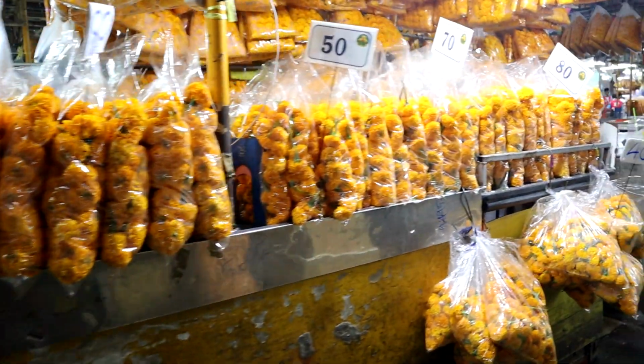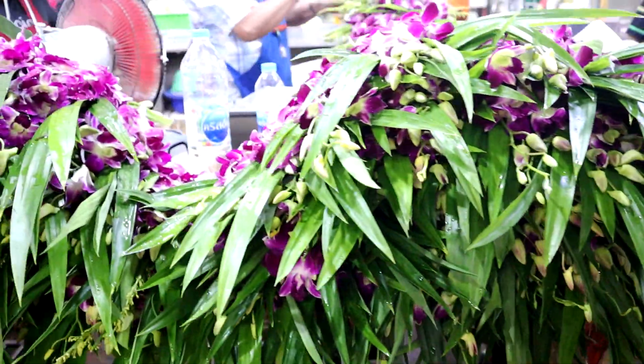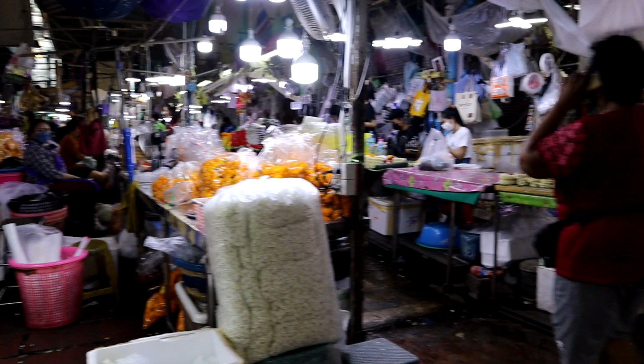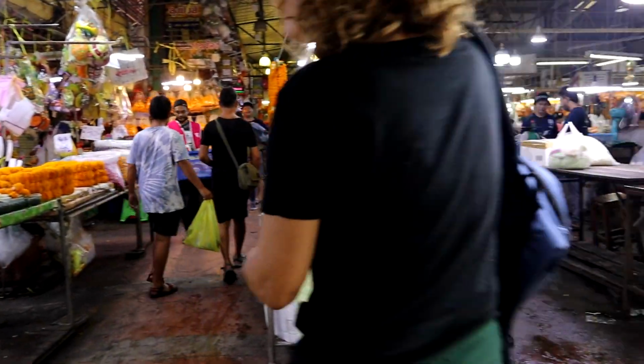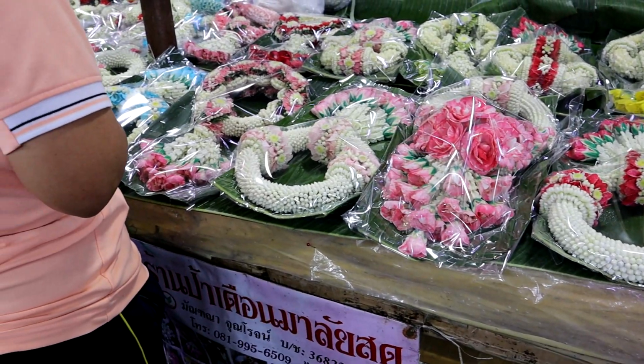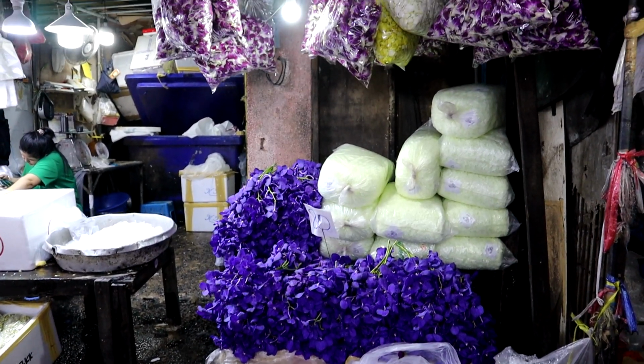Before arriving at the flower market, it was already after 5 p.m. and I honestly thought that there wouldn't be much left at that hour. But it was still full, and this is probably the only market I wish you could smell. It was so colorful and people were creating fresh flower decorations by hand.